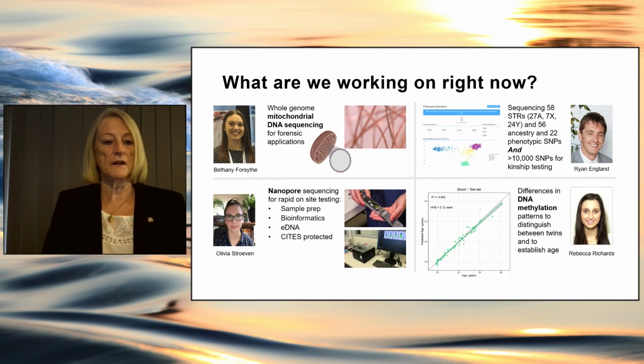And lastly, we have Olivia, who is working on nanopore sequencing. So capitalizing on our work in the COVID sequencing response, we are now using nanopore sequencing to develop methods for rapid on-site testing, sample preparation, bioinformatics, data analysis, environmental DNA, and CITES protected species.